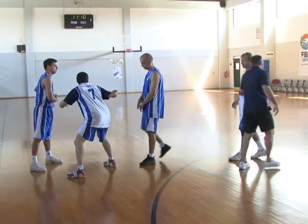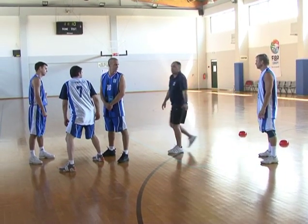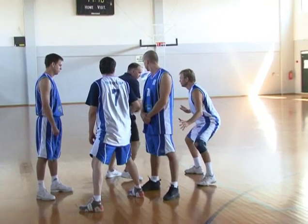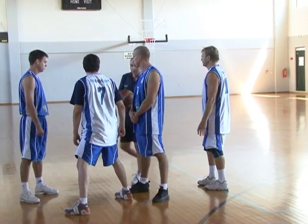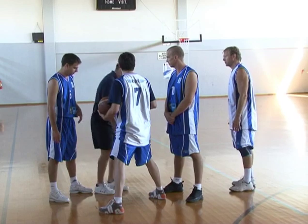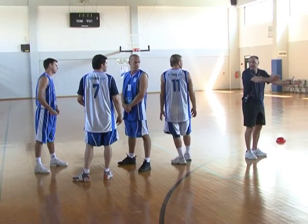But we don't want to lose him, because if he waits on the edge here and comes back, he can shoot this because he's a shooter, okay? So I want you, the same way, to come over the top, be very aggressive, and send him inside the lane. We want him to drive, okay?